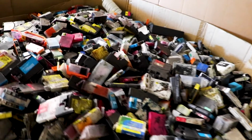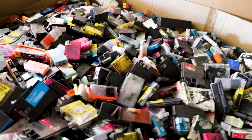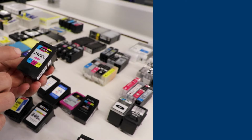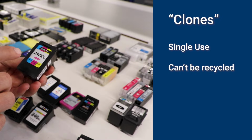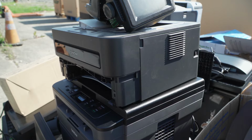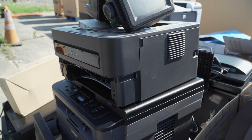One growing part of that waste stream is plastic printer cartridges. While cartridges made by the original equipment manufacturers, OEMs they're called, can be remanufactured, refilled, and reused, cheap imported so-called clone cartridges that have flooded the market can't. It's becoming a problem for electronics recyclers and having a major impact on printer cartridge remanufacturers.